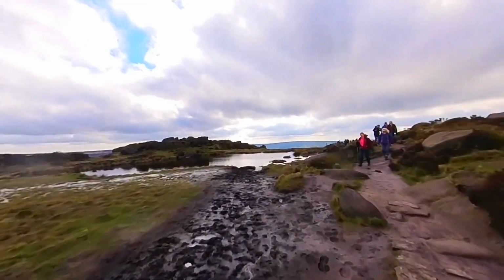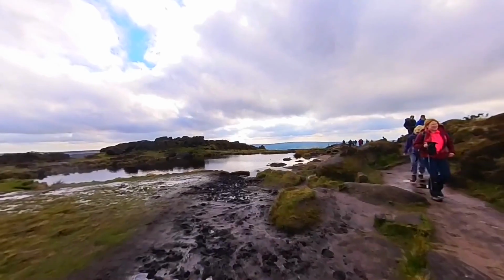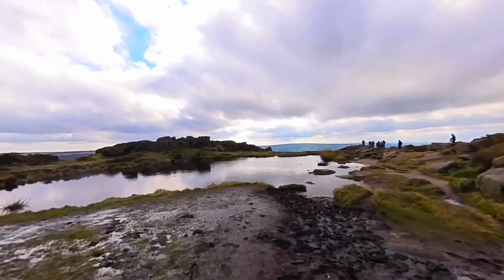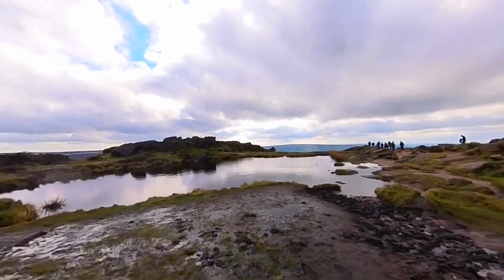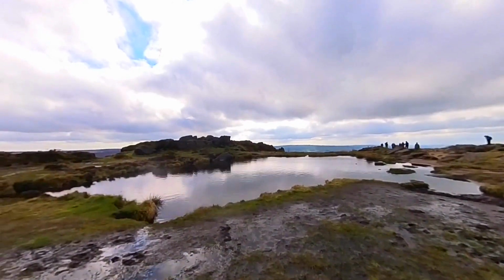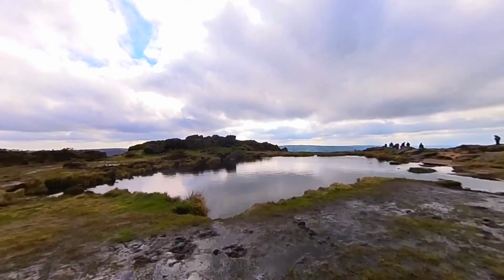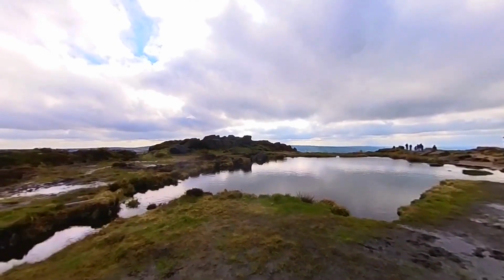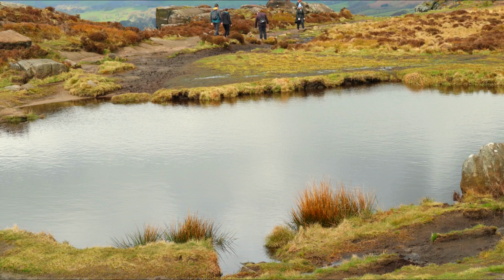Here we are at Doxeys Pool. Doxey Pool is a small pond measuring about 15 metres by 10 metres. Legend has it that this pool is inhabited by a mermaid called Jenny Greenteeth, known as the Blue Nymph. Legend says that she fell in the pool on a foggy day whilst walking along the top of the Roaches, and ever since has been enticing unsuspecting victims down to the pool and to their watery grave.